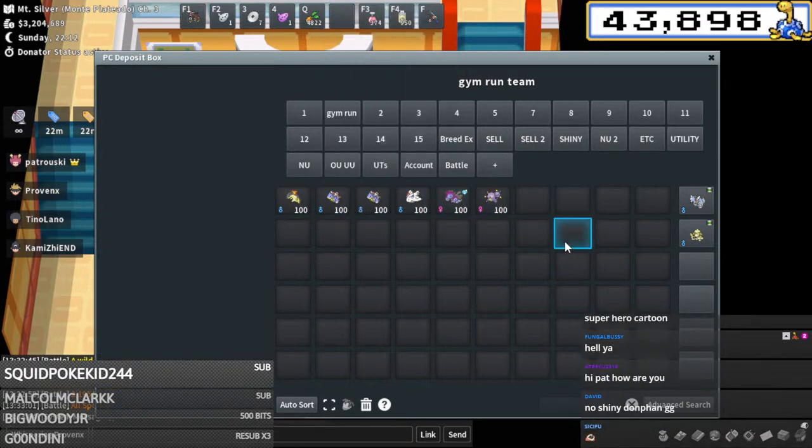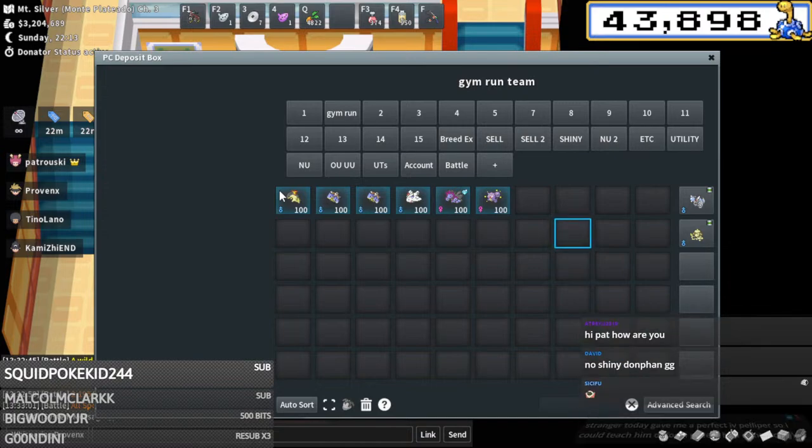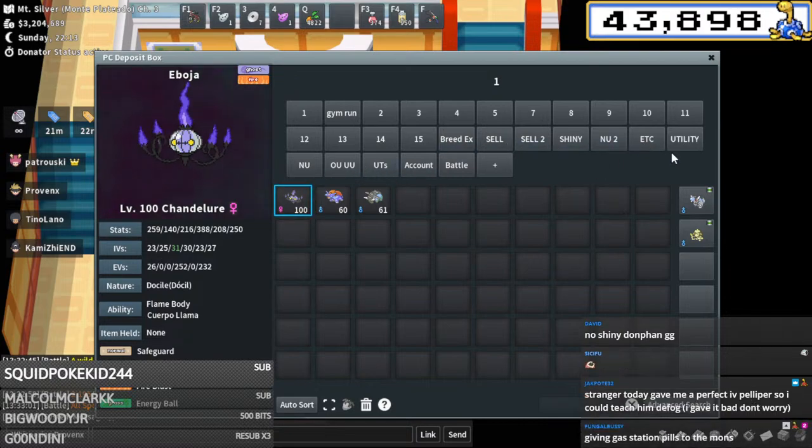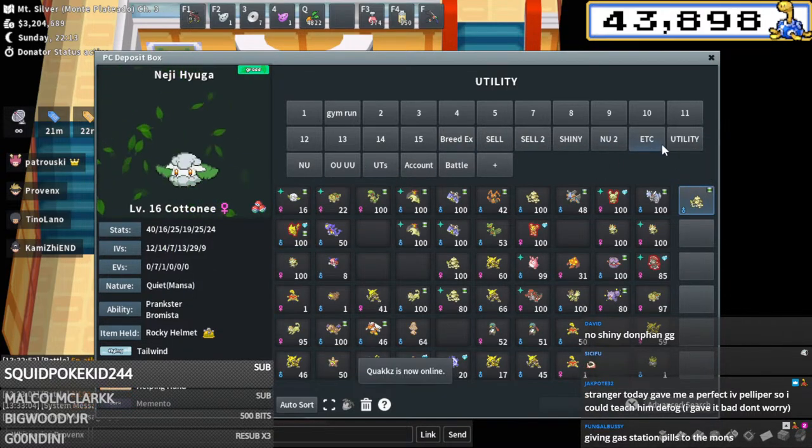I'm going to take a break from this. I'm not going to learn the physical route and run today because it would just be too much for me. I'm going to go ahead and just put my stuff away or grab whatever I need. And we're going to go shiny hunt, do single encounters over at the Sinnoh spot. One of the best single encounter spots to shiny hunt in PokeMMO.